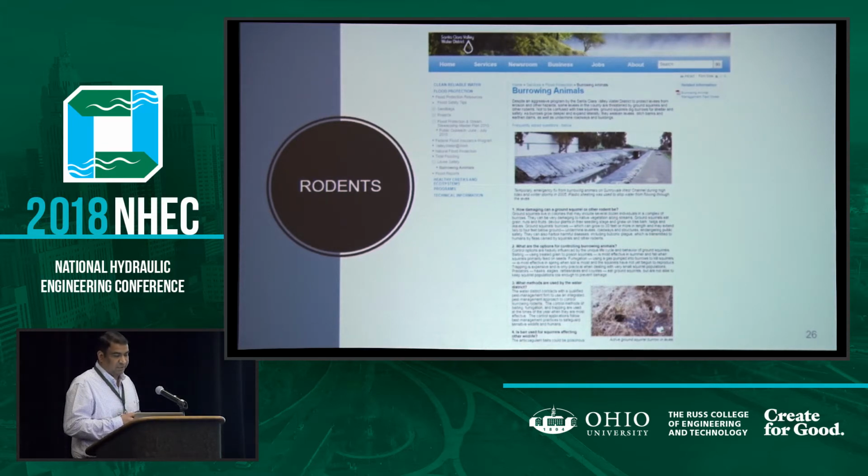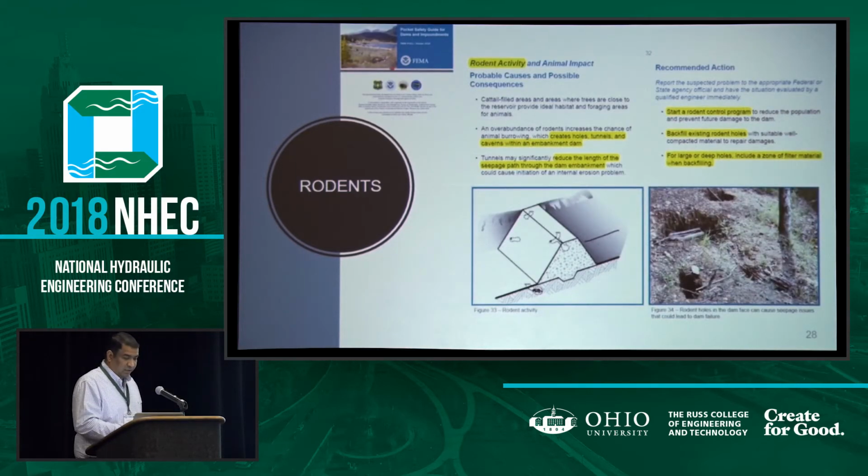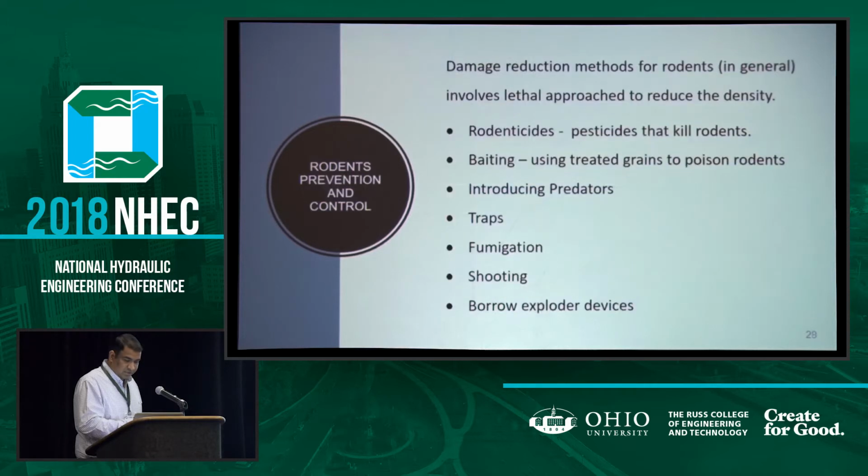Here you can see it in the Santa Clara Valley in California. We are working with the NRCS office there on some of these projects. California Levee and Vegetation Research, what the research concludes is the burrowing mammals are considered threat to the levee integrity, and their burrowing activities have been implicated as cause of numerous failures. Again, a dam safety manual or the pocket guide for dam safety guide for the dams and impoundments, similar concerns there.